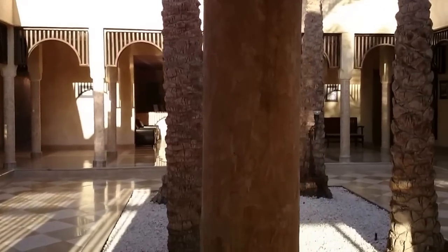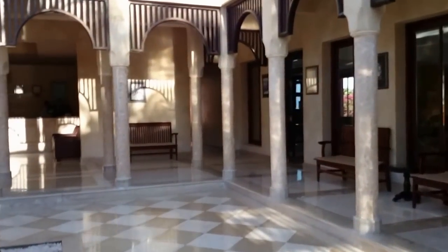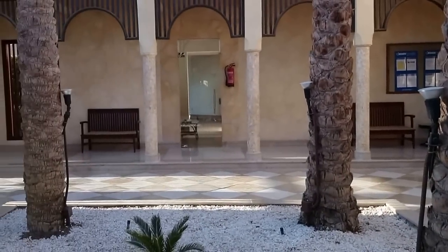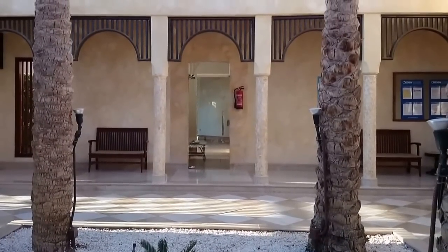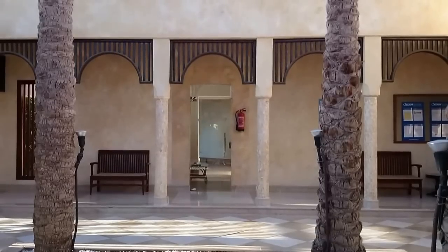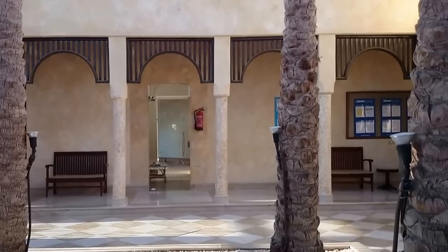Here is the reception, and on the left hand side is the spa. It's a very Moorish design, and lovely and clean, and the reception staff and the Egyptian staff are very helpful. There's the spa and the gym. Now the gym is free, but the spa is chargeable. I think it's something around £20 for 1 hour, so it's very expensive.